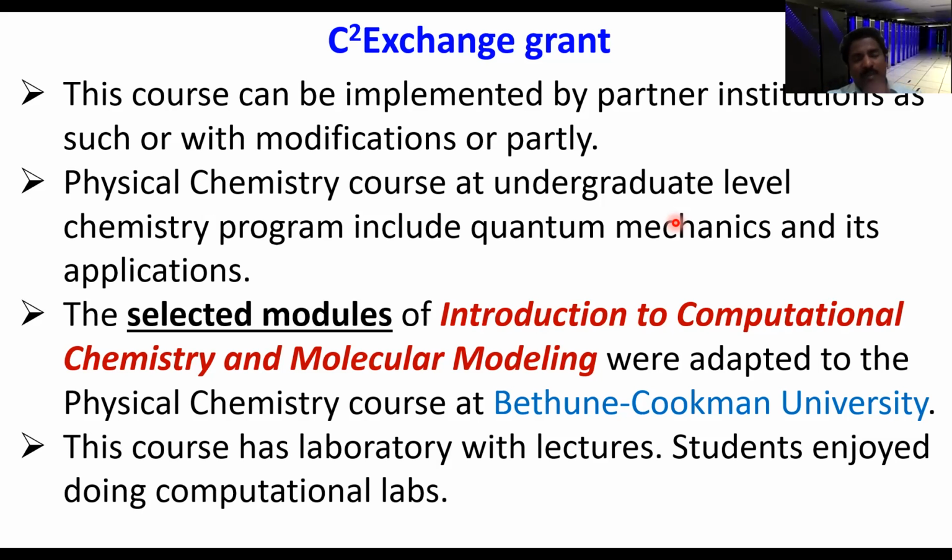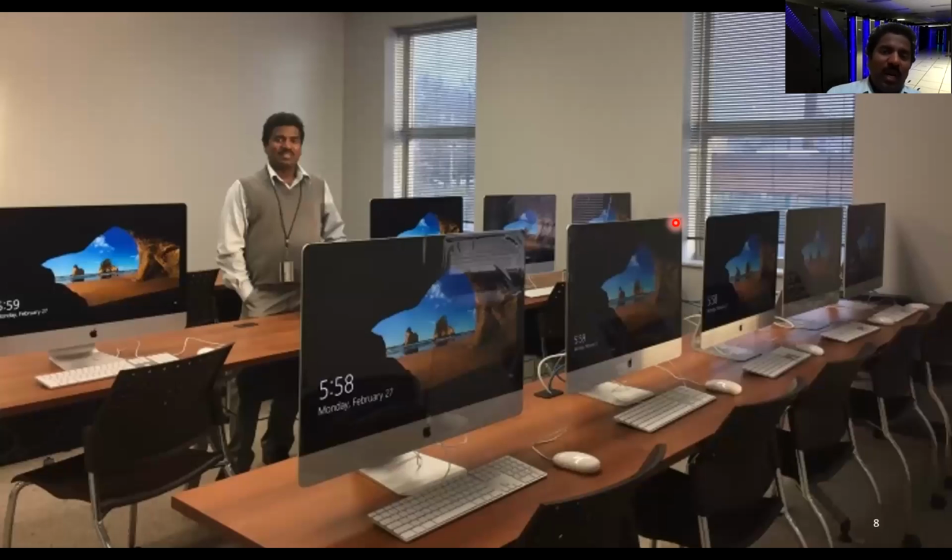Most important thing, what the feedback students said, is that they really enjoy doing computational labs. So you can see some of the pictures, how students really enjoy doing it. By the NSF support, I was able to create the computational lab with 15 computers right now, plus one instructor computer, all of them really powerful.